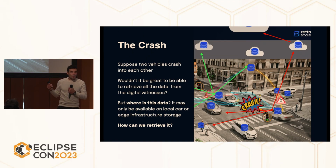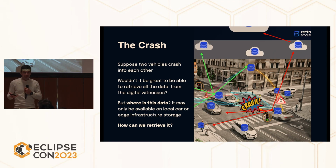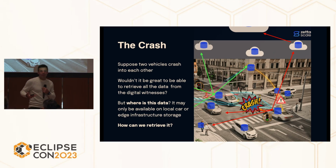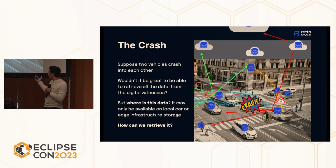In this use case, you have autonomous cars that crash into each other, and you want to be able to understand who was at fault. And again, machines see whatever they see. There might be a bug in their perception, but they don't necessarily lie yet. So in this case, if you look at the reconstruction of the environment that led to the accident, maybe you cannot tell who was wrong. And so you need digital witnesses.